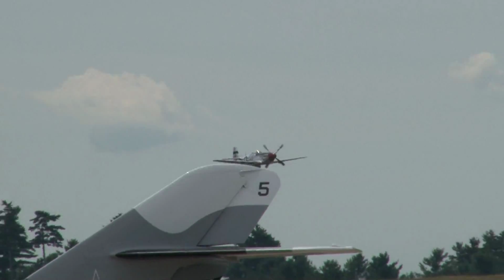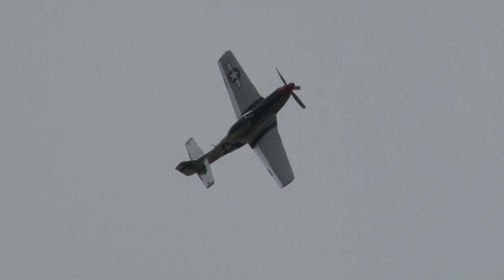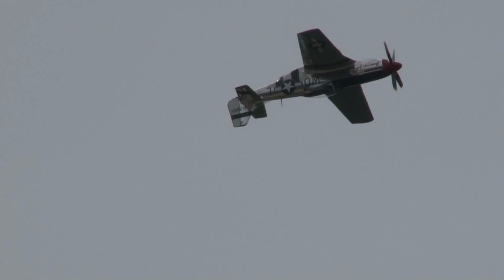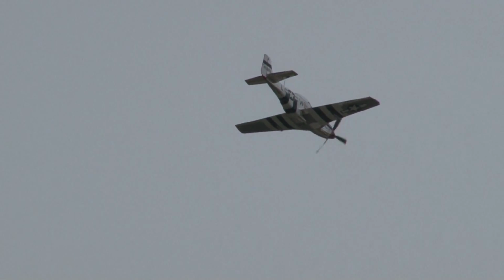Stopping the aircraft every 90 degrees. Watch for the nose to come up. And we go to 1 to the knife edge. 2 to the inverted. 3 to the opposing knife edge. And 4 back to straight up.